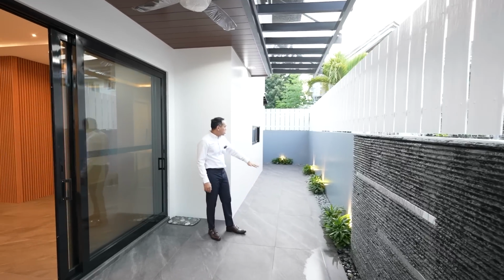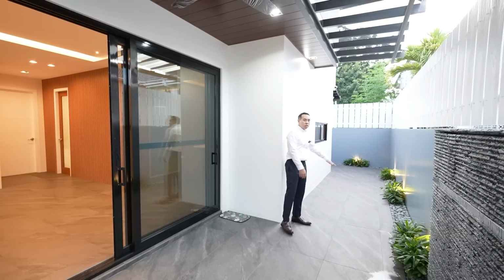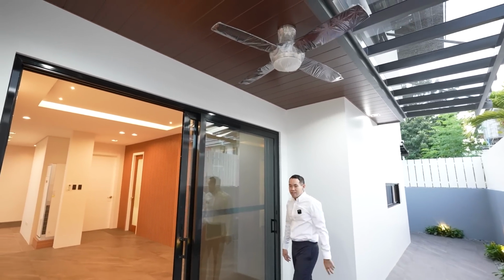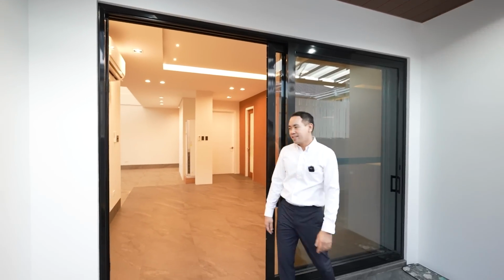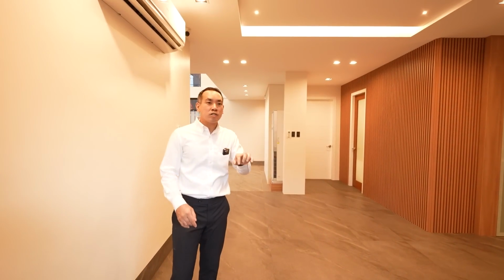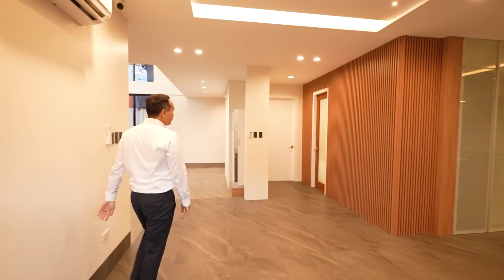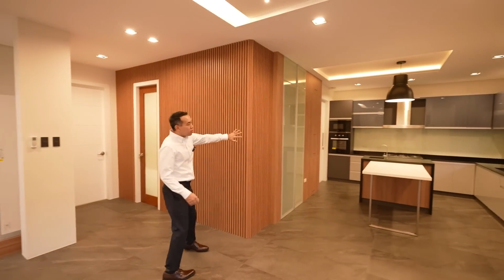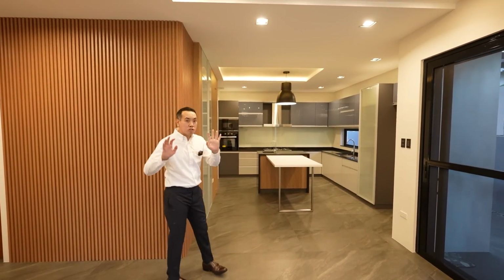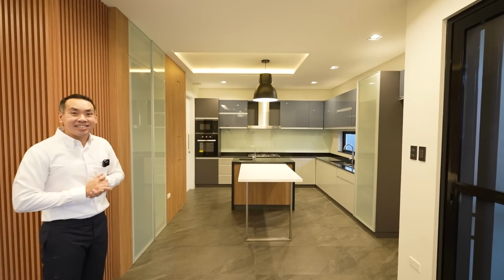And then you have an additional space here. This is excellent if you want to have, for example, some potted plants or even an additional party area. And you have a ceiling fan already. So you can have a coffee table on this side. So the water feature like that is nice because it's low maintenance. And then you have this wall cladding, which is a great complement to the rest of the house. And of course, from your lanai space, your dining area, you have your open show kitchen.